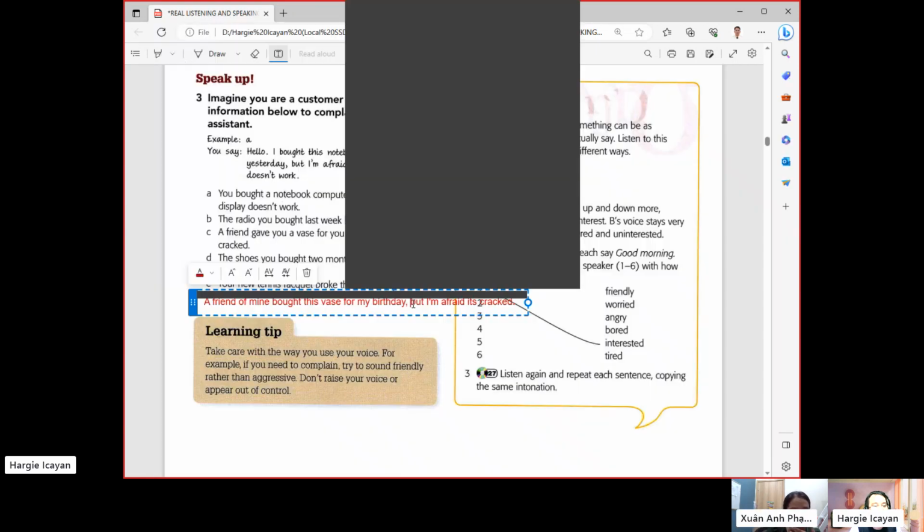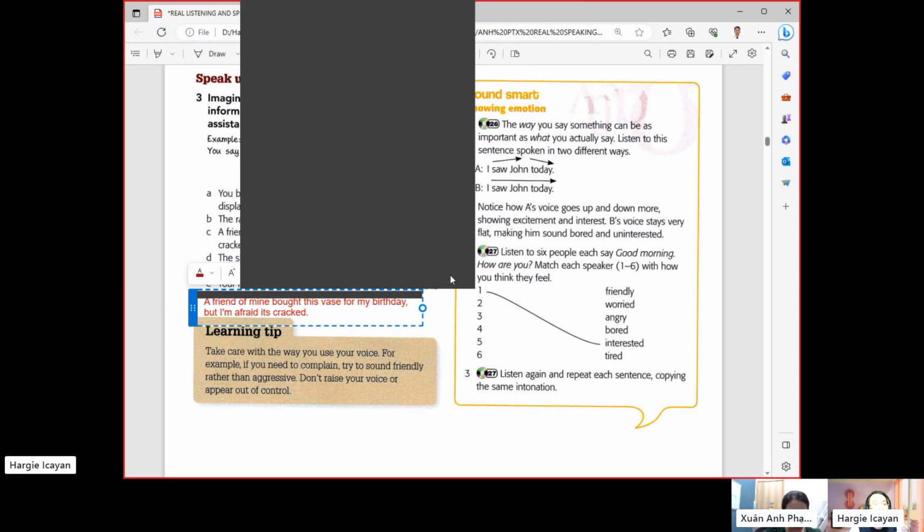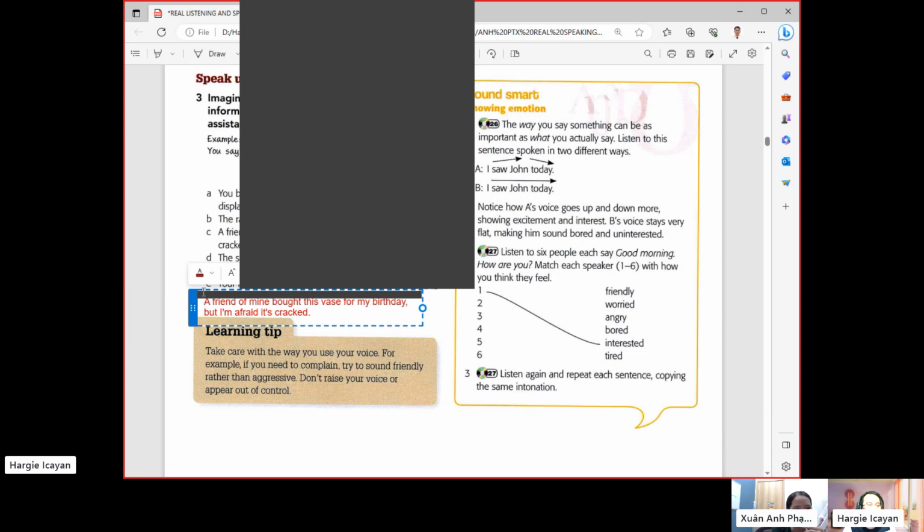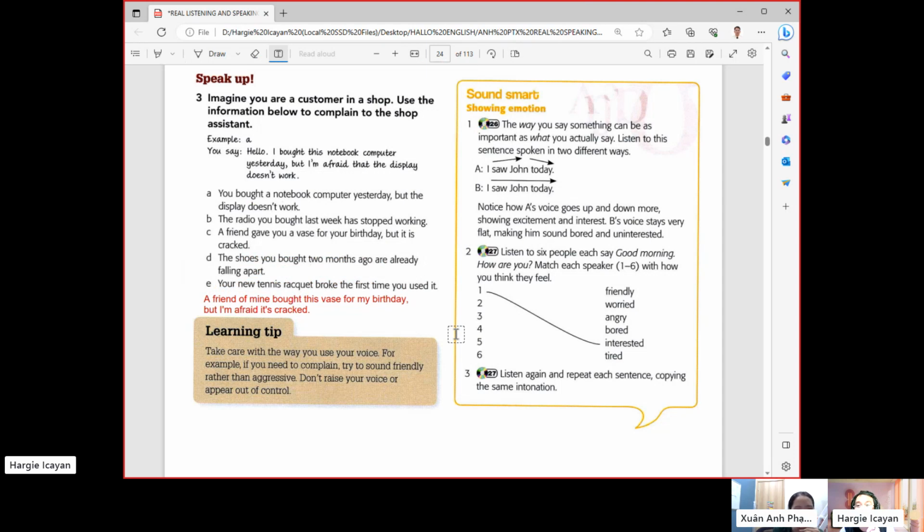And we talk with the shop assistant. You're not talking to a friend, because you are complaining, Ann. You are making a complaint, so you are not talking to your friend, who already gave you that vase. It's not proper to make a complaint to your friend, right? So you were going to say, a friend of mine bought this vase for my birthday, but I'm afraid it's cracked.